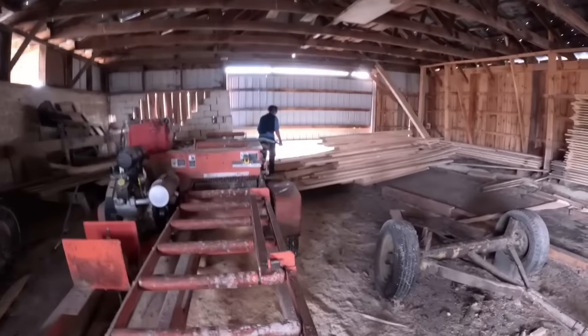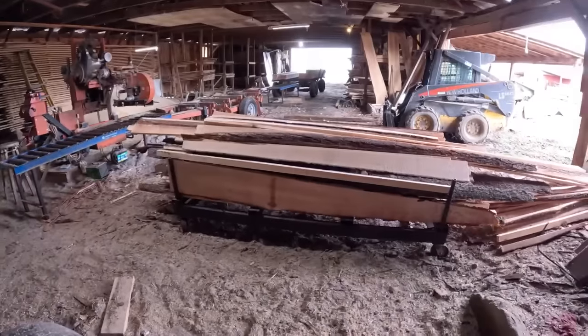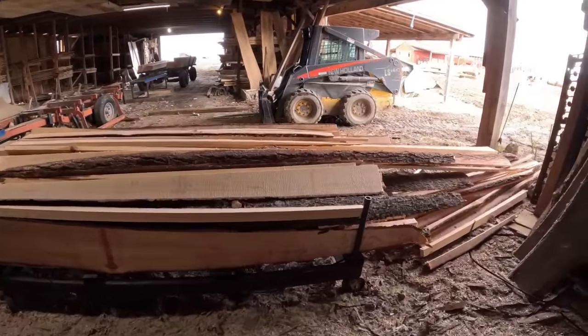But we do have to open up the door so I can get that lumber out of here. And this pile of slab wood is full, so we gotta band this up and get this out of here. We definitely have our work cut out for us.